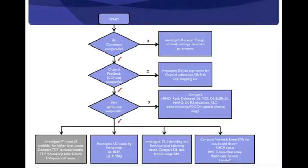Beyond these steps, one needs to understand each area in more detail, and the flowchart here is trying to capture how, starting with user experience, one can quickly follow systematic steps, with an end-to-end approach through all the protocol layers, all the way up to IP and TCP, to understand the root cause of the issues that explain the differences between two phones.